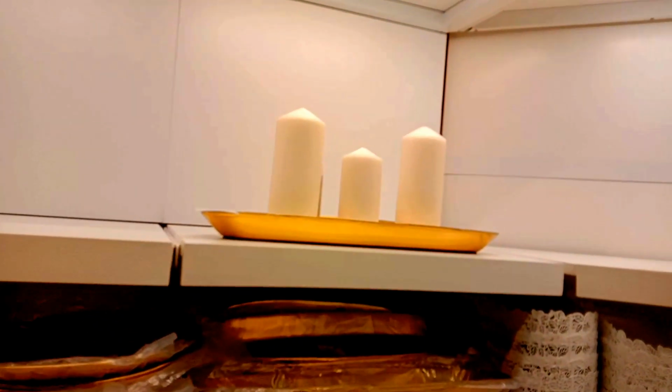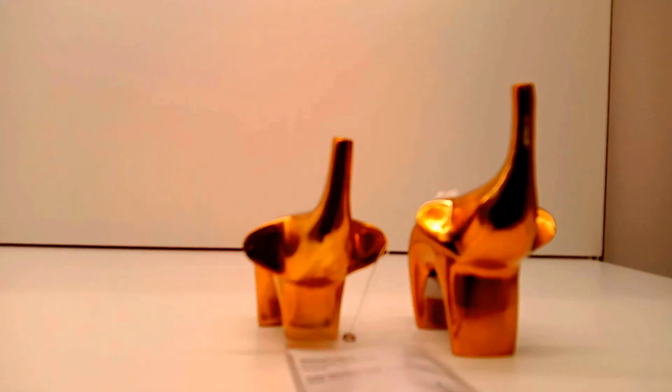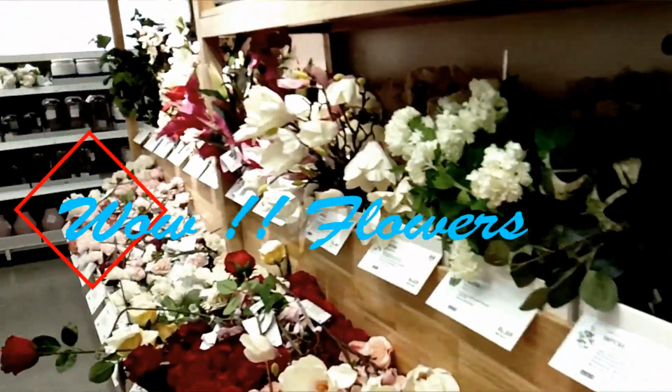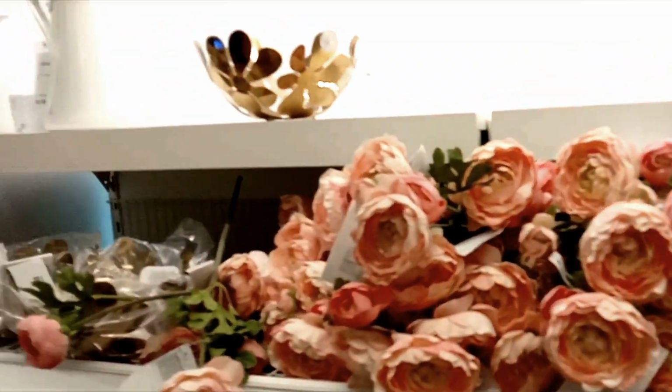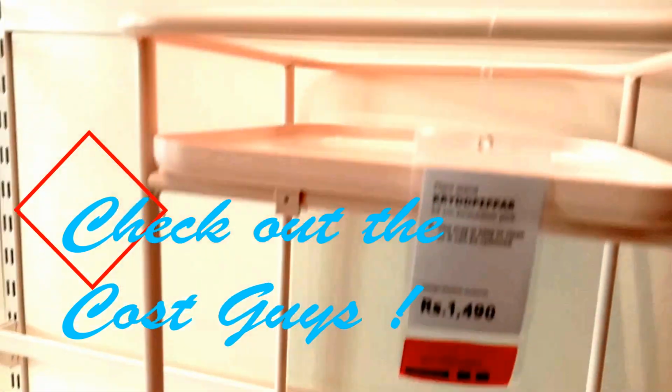So here is the candle section, and the candles are scented so pretty, so good, and it really makes our day very beautiful with their fragrances. So you have candles as well as candle stands kept over here, and we can have our pick, and it's not too costly. So here comes our artificial flower section, and really pretty, you can pick really pretty flowers from here, and I loved the collection over here a lot, especially this one. So this trolley was really pretty and I loved it a lot, and its cost was really less. I really liked it.